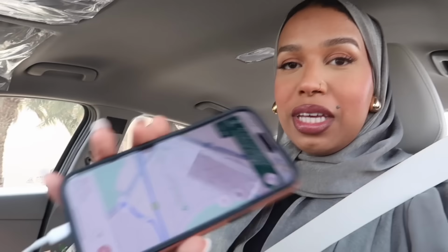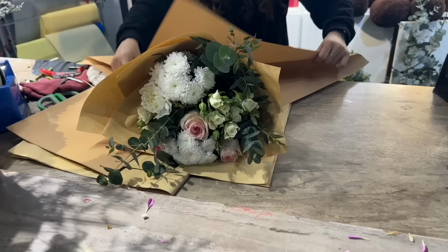Guys, I'm running about 15 minutes late, but hopefully inshallah I'll be fine. There's so much traffic. It literally says it's gonna take 40 minutes to get there. I ended up getting these really cute just-because flowers for Shahd. Whenever I haven't seen a friend for a very long time, I love to give just-because flowers. I love receiving flowers and I love giving flowers.